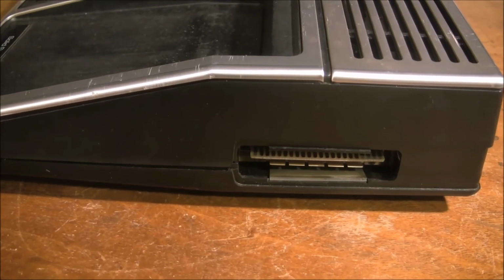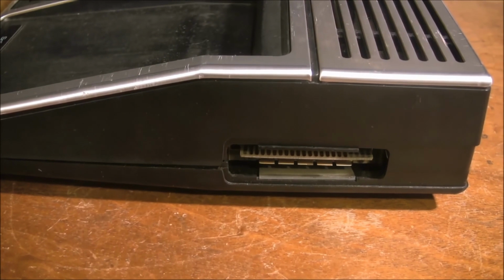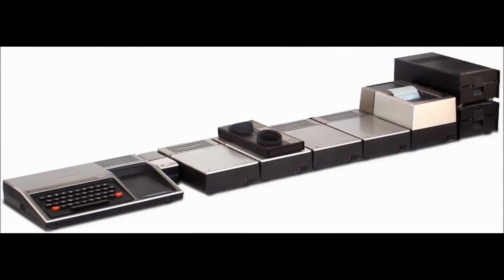Most peripherals had a similar card edge on the right-hand side, which meant you could chain a number of them together. One or two peripherals added this way was manageable, but the situation could get ridiculous when people really wanted to expand their machines to the maximum. Check out this photo, for example. Kiss goodbye to all your desk space.